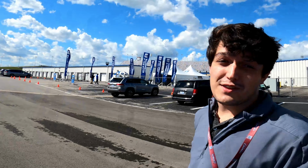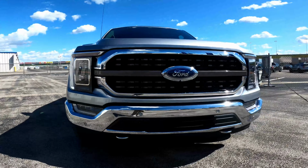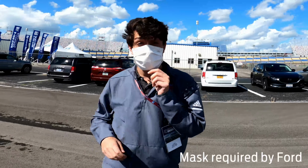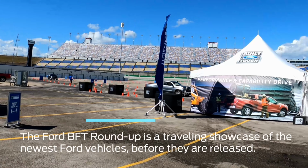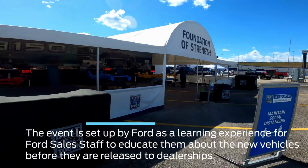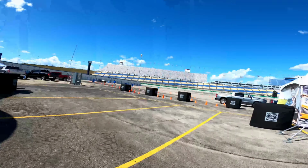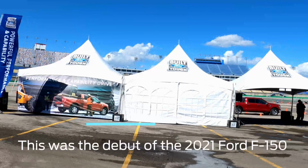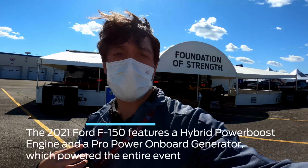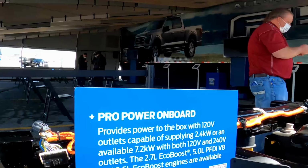Today we're in Sparta, Kentucky at the 2020 Built Ford Tough event showcasing the 2021 Ford F-150, some of its competitors and more. So let's mask up and get going. Crazy is this entire campus is powered by 2021 F-150s.